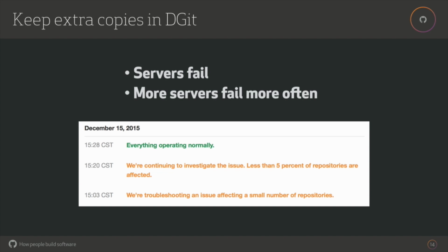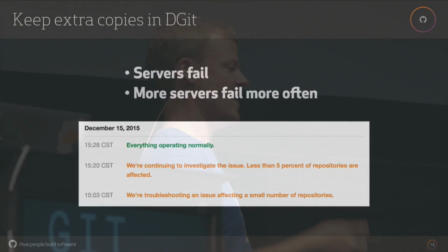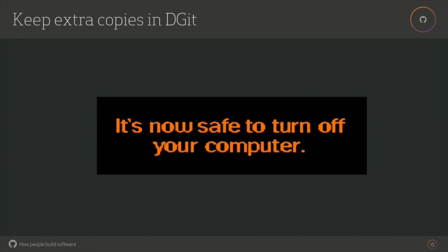And the reason it takes so long is that servers take a long time to reboot. We also have humans in the loop to notice the failure, to manually fail over to the hot spare for that server, to verify that everything's all right, and then eventually to tweet that everything's okay. Our goal in DGit, which we have succeeded at, is to store 3 copies of every repository on different servers with very different failure patterns. So put them in different racks, put them in different availability zones, and make sure that no one server is ever solely responsible for anything.